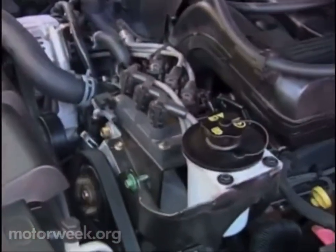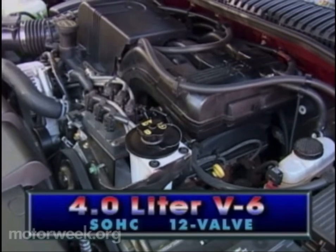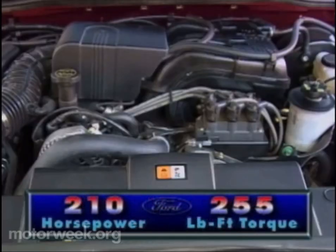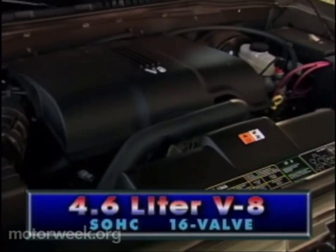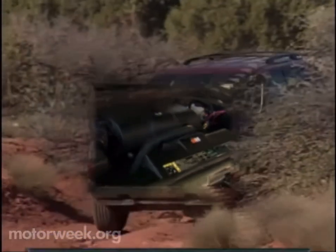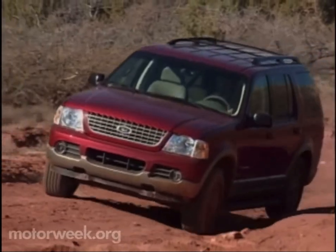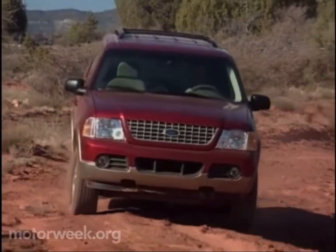Those pedals control a drivetrain that consists of either a 4-liter single overhead cam V6 with 210 horsepower and 255 pound-feet of torque, or a first-time 4.6-liter single overhead cam V8 with 240 horsepower and 280 pound-feet of torque. Both deliver power through a very smooth 5-speed automatic transmission and to either the rear or all 4 wheels.